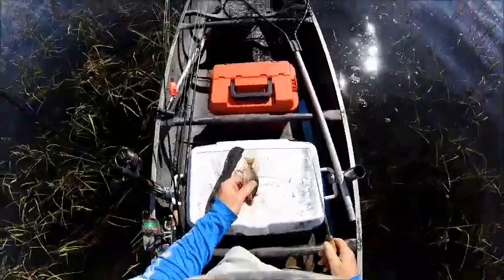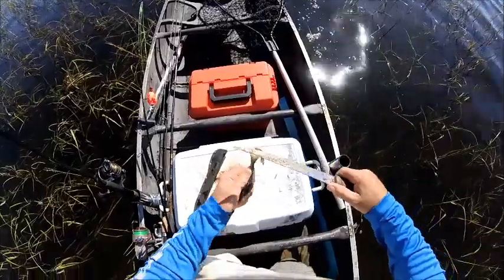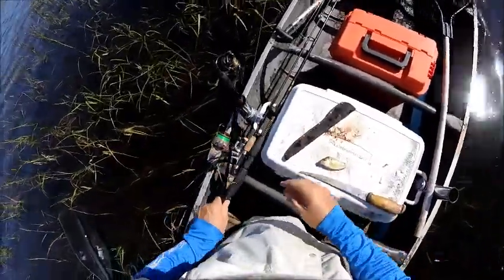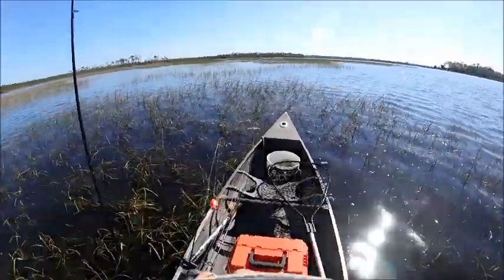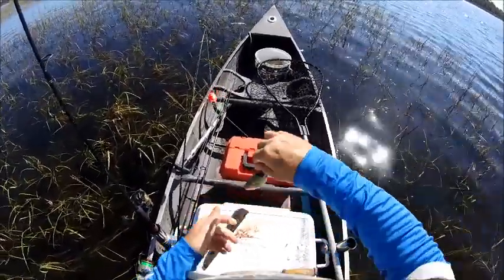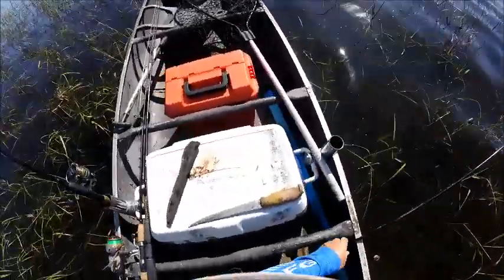Stay tuned. So what I'm trying to do here as an experiment, since I'm getting killed by stingrays, is take these smaller pinfish, cut the dorsal off, cut the tail off, put it on a Cajun Thunder, float it. In these areas where I see mullet and all kinds of other fish breaking the surface.